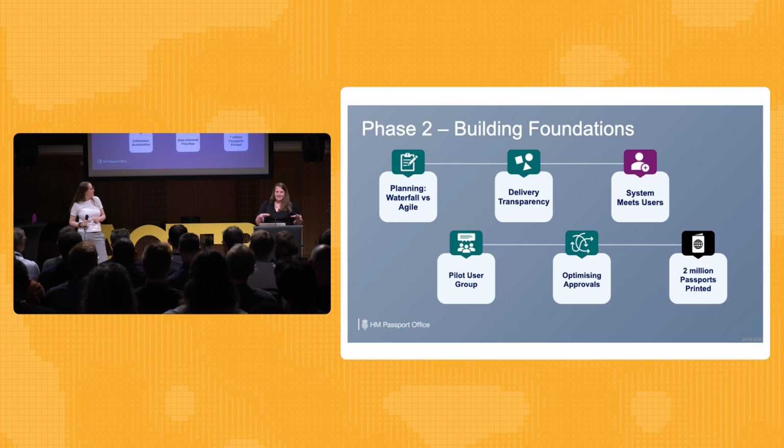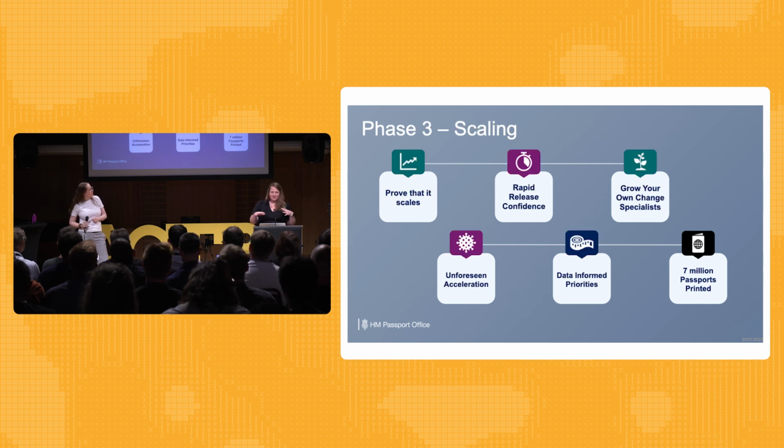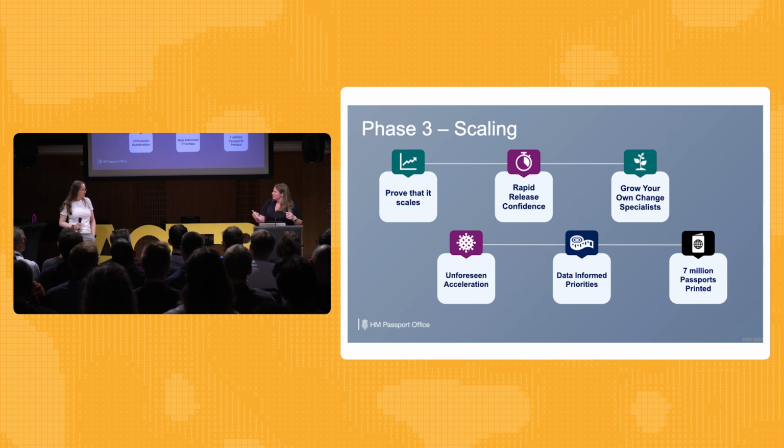Okay, so we built out our foundation, so our steel thread. We started to build the features in. So we now needed to look at how did we scale that. So how do we scale this both technically and from a user base? So I think at the end of the first phase, there were a couple hundred users. Yeah, a couple hundred. And we're looking at, we need to ramp up to 3,000. So we needed to prove it at scale.